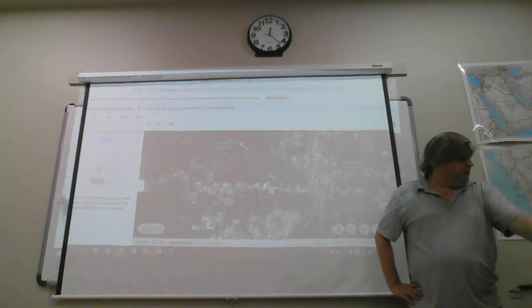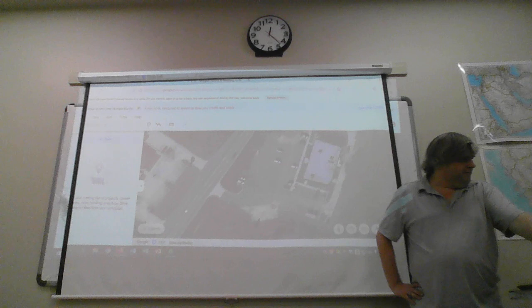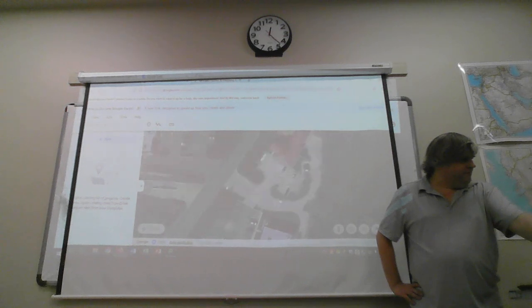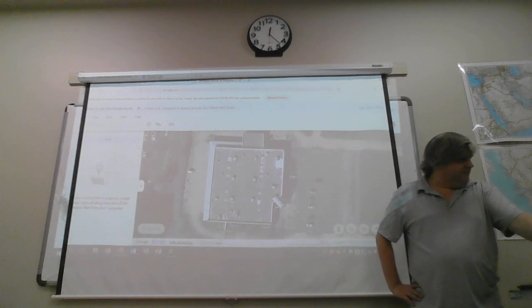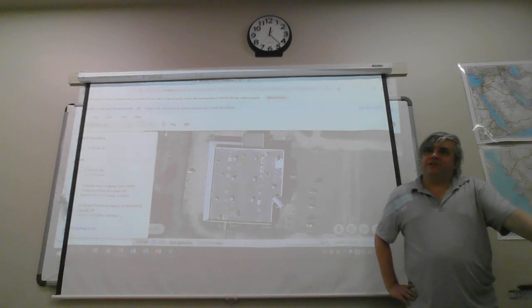And of course, we can zero in on any area, anything we want. In fact, get close enough, you can actually see cars here. This is the bank on Timber Lane. There's the post office. Yeah, anywhere on Earth you want to see. Name a site.